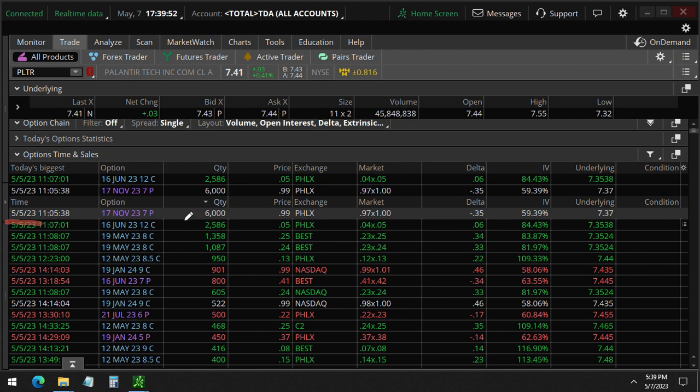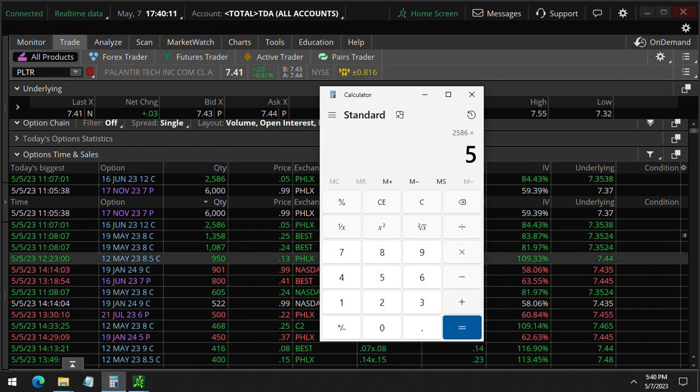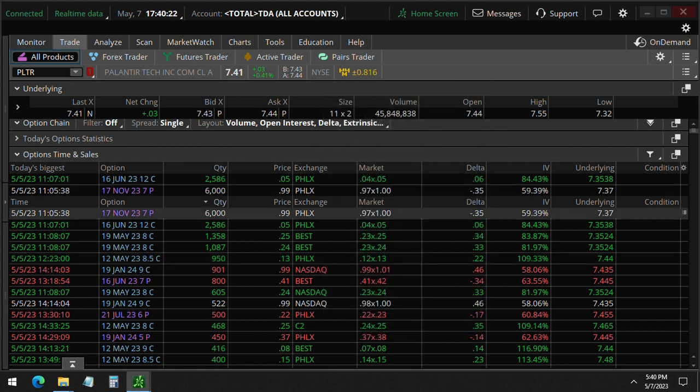And so these 6,000 contracts are the most significant, because if you were to multiply out the second one like this one, these calls here, if we were to multiply that out, 2,586 contracts times the $5 price, this value is only $12,930, which is not very significant and not necessarily a large investor.